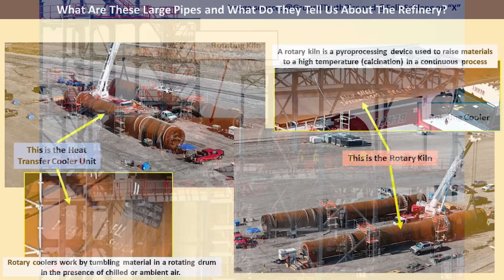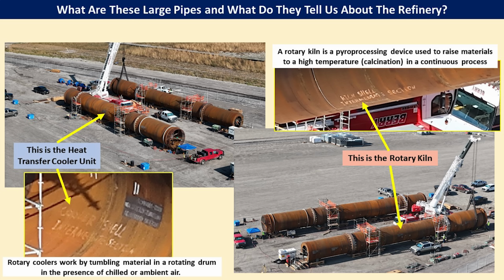To help put this more into context, this is what they looked like when they were under construction back in August. Now, on the left is the cooler transfer unit, and it is a rotary cooler. It tumbles material in a rotating drum in the presence of chilled or ambient air. It is followed on the right by the rotary kiln. The rotary kiln is a pyroprocessing device which uses a lot of heat, and it raises materials to high temperature, which is called calcination, in a continuous process. And this feeds into the cooler.